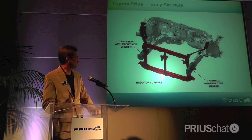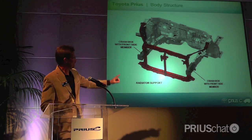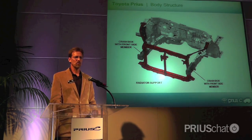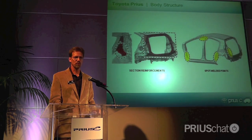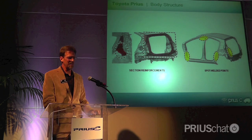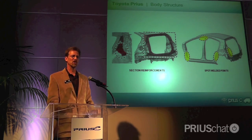Up front here you see a nice colored slide of our radiator support area designed to help strengthen that area. But also note the two gray areas to the outside. Those are our crash boxes or crumple zone areas there in the front of Prius C, once again designed to absorb and manage energy into the front of the car if you do have a frontal collision, which none of you are going to have today, right? In addition to that, we've reinforced the halo area of the rear hatch for chassis rigidity, and then also spot welds on key locations there for agility also and chassis rigidity.